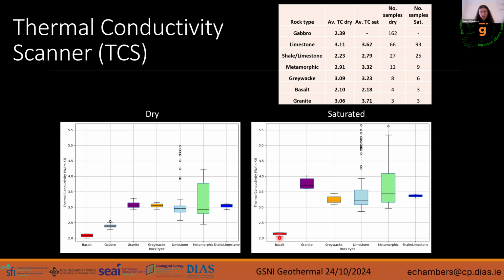And also the basalt's interesting. It had an elevated thermal conductivity, which is what we expected. It had quite a small range though, and this is because it had a quartz crystal in the middle of it, which was affecting our results. So it's probably lower than that. And when we took additional measurements, it was lower.